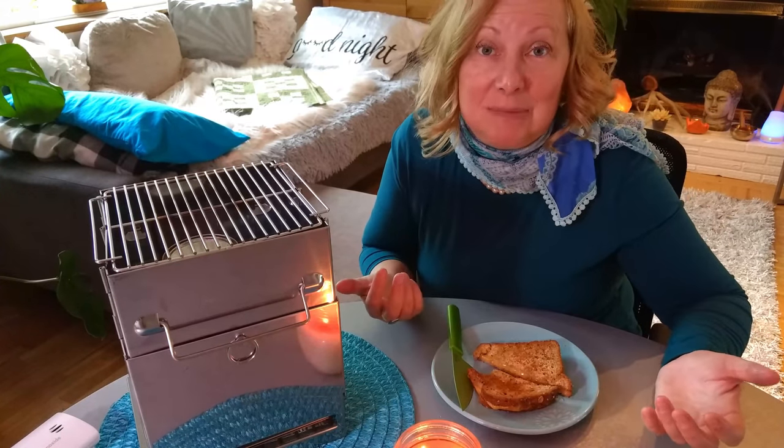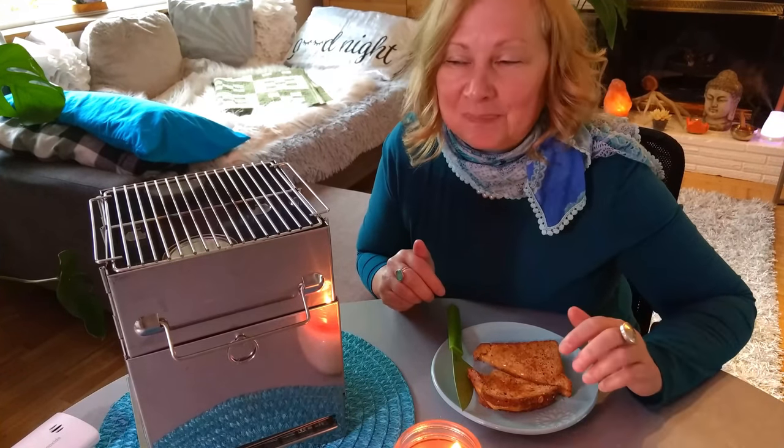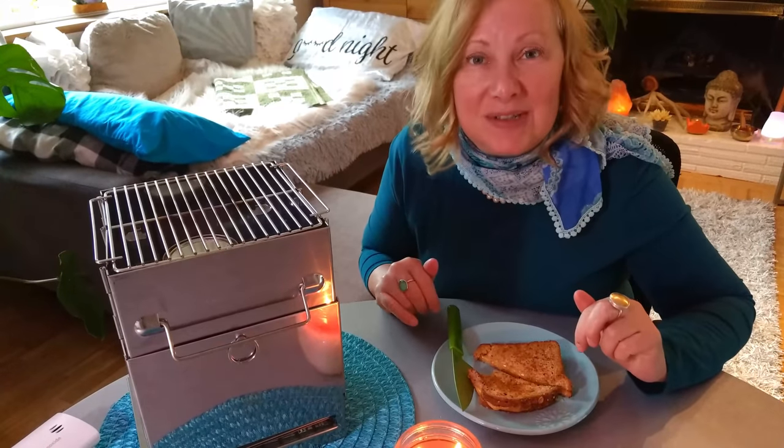Tastes like a grilled cheese to me. It just needs some ketchup. I'm Canadian. That's the Canadian condiment. Rocket stove is a success.